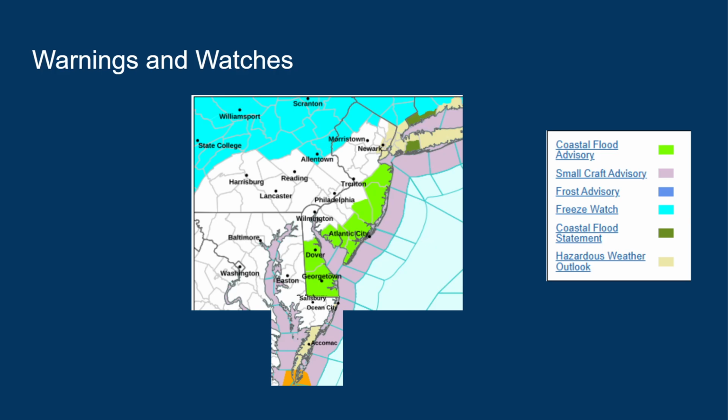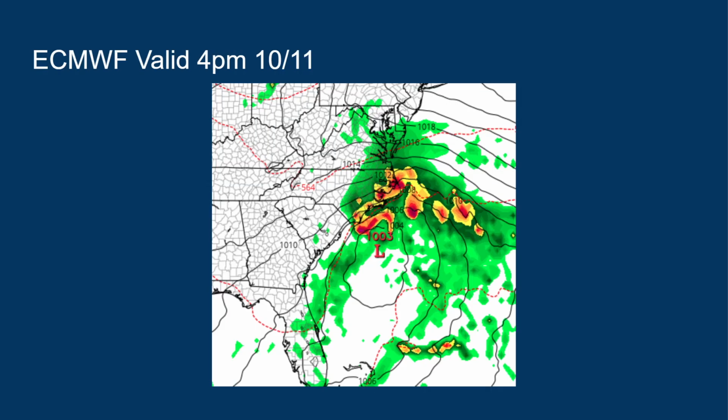This weekend, however, we have our next low pressure system that will be making its way into the region. We'll start to see some rain and wind from that start up here on Saturday.